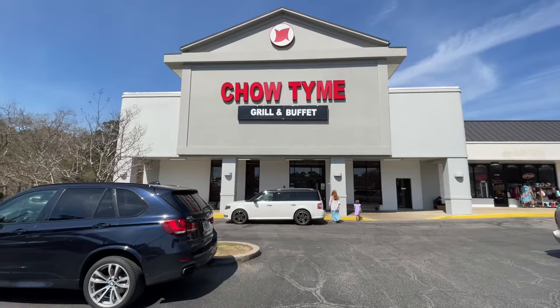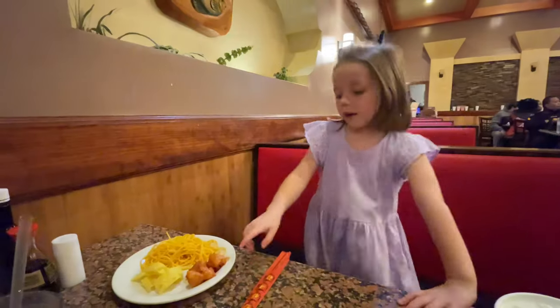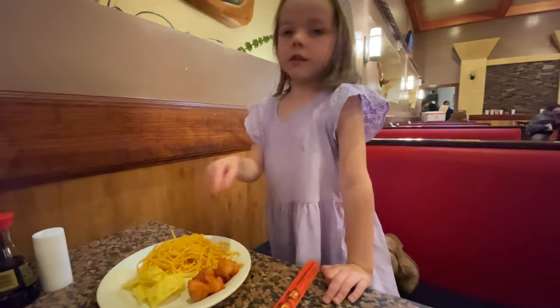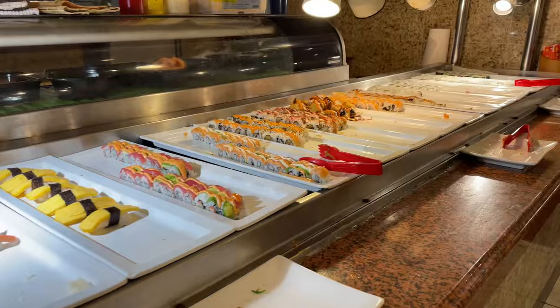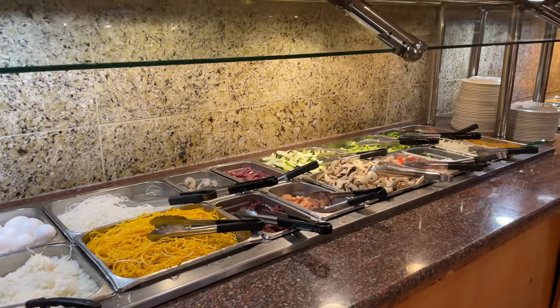And then it was off to our favorite Chinese buffet in Pensacola, Chow Time. We really like all the wide variety of Chinese food that they have there, and I got the broccoli beef and the broccoli chicken.